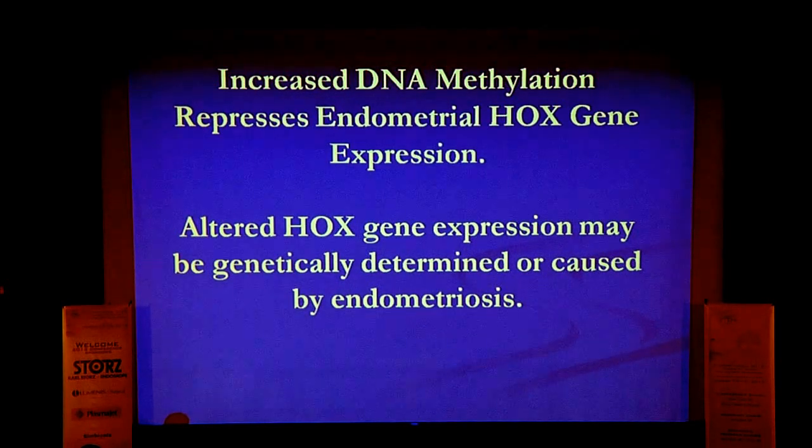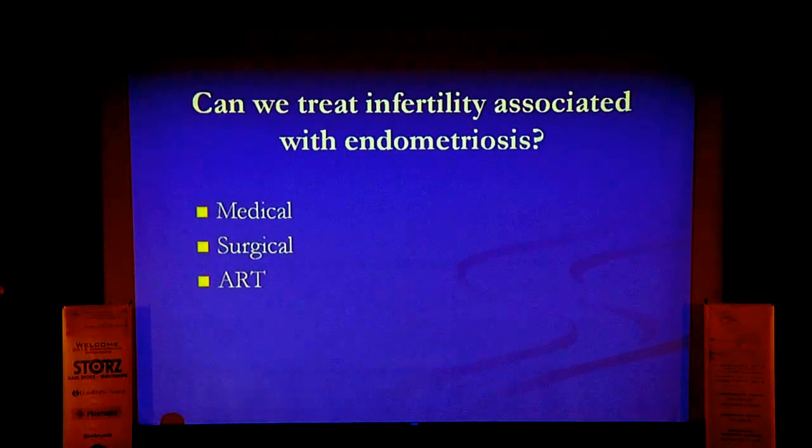So increased methylation represses HOX expression. You can get there probably a couple different ways. Anybody with endometriosis is going to have some methylation and epigenetic repression, but based on the genetic studies I showed you earlier, maybe there are also some people that are born with a genetic propensity to have lower HOX expression, or an altered regulatory region of this gene may be one other etiology of low expression. This gene is necessary for normal differentiation of the endometrium, and it is lower in women with endometriosis. So there are multiple different ways to get there, but probably very similar end results.